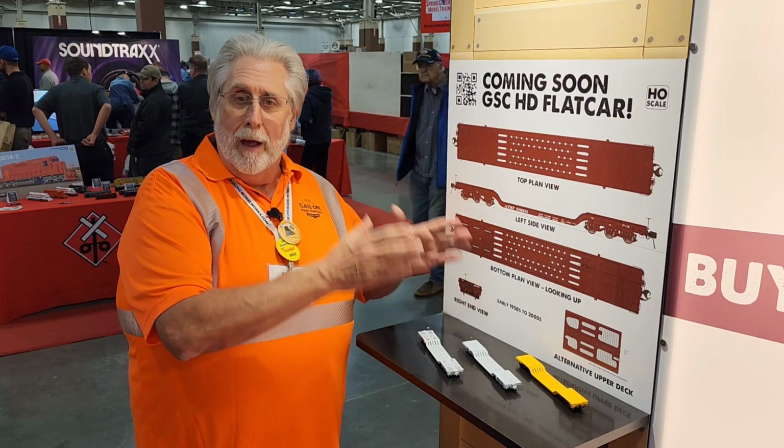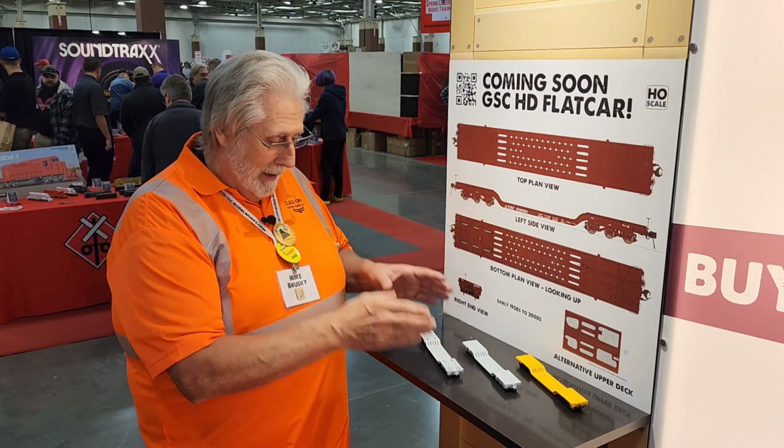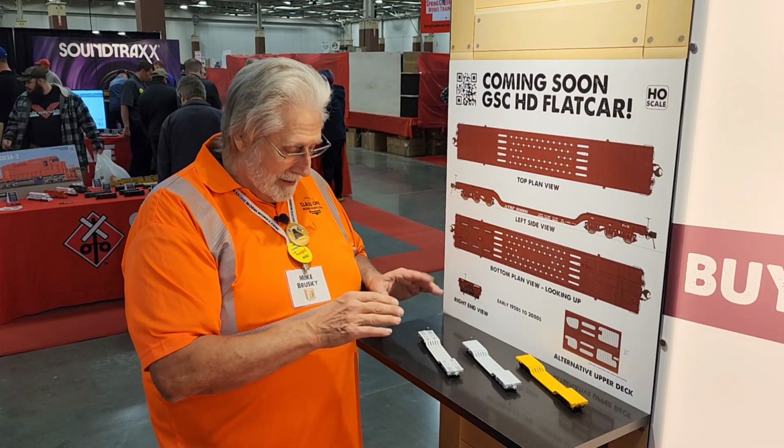Order what you need now, and keep an eye out for what you want in the future. So this is going to be a really good thing, and I think you're going to really like it. We're here to help you build a state-of-the-art model railroad, and this is what we like to refer to as state-of-the-art equipment for your model railroad.